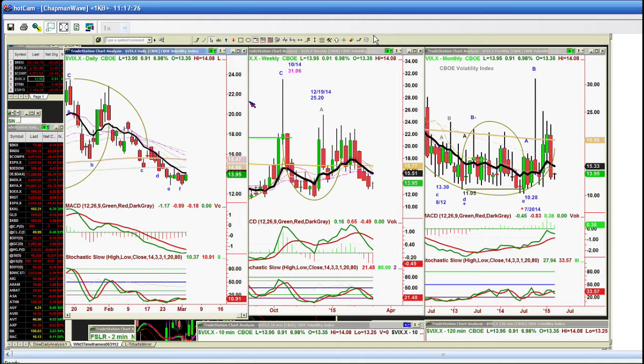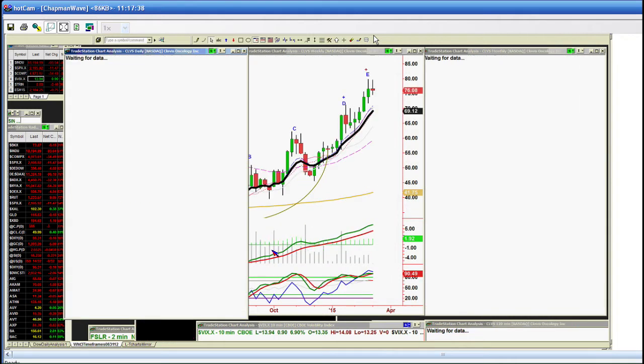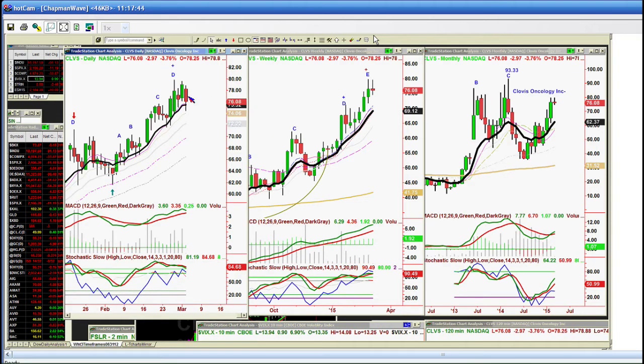Now what I'm going to do is I wanted to look at a couple of stocks. Let's see, let me turn around here. CLVS, which is Clovis for Travis. Clovis is at 76.08. It is down 2.97. It made a peak D, and there's a possible peak E in the weekly, and the daily, the monthly is in a very strong move up.